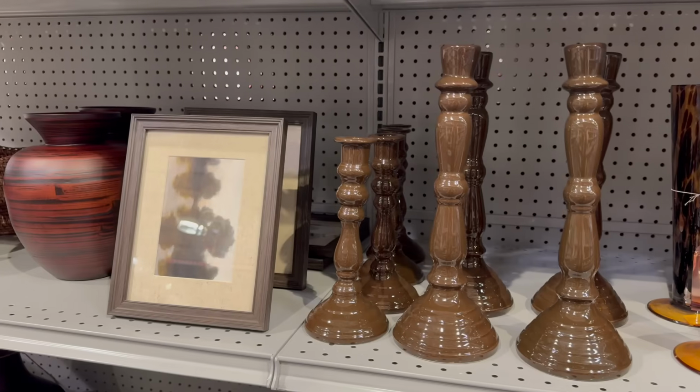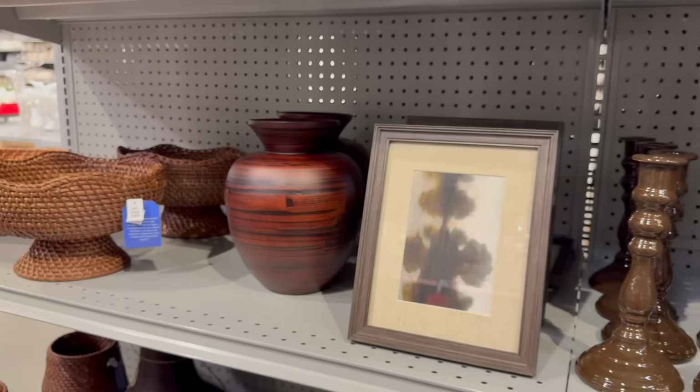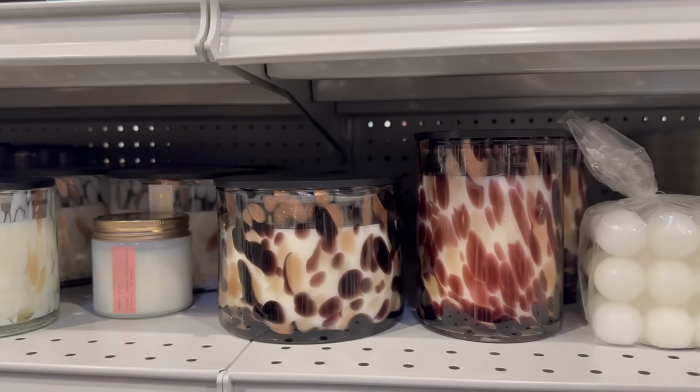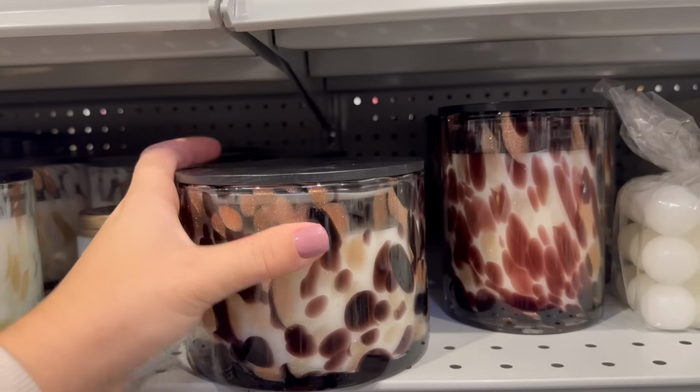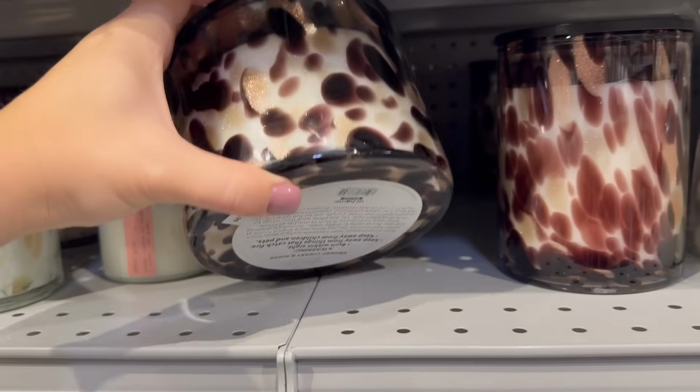Now this entire section screamed fall. It had the most beautiful browns and beiges, and I don't know, something about the warm tones just feels so inviting. I also came across these two candles. They look so expensive and again would be perfect for fall decorating.